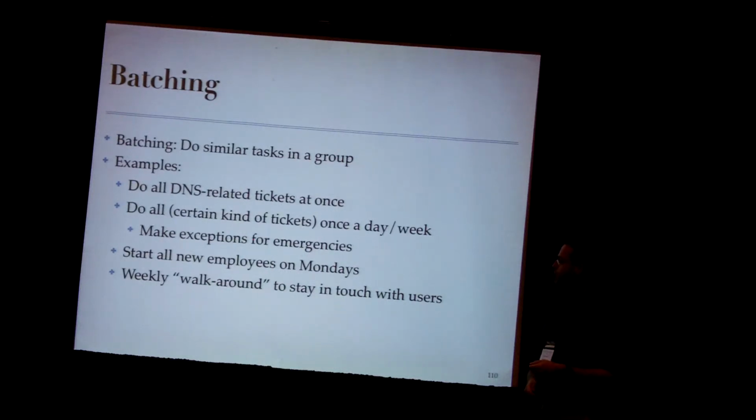Wonderful. And if you communicate this to users, they'll get used to it. They'll start saying, oh, we need to get those DNS requests in really quick because we know Tom does it once a day. Where I work, all Google employees start on Monday.